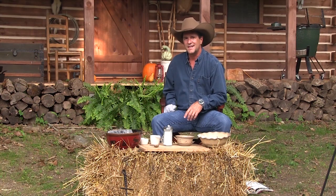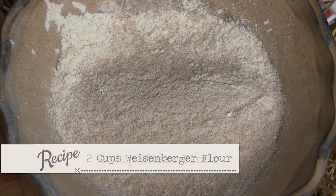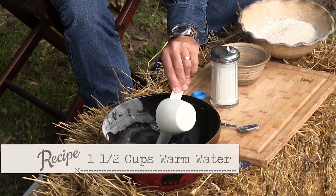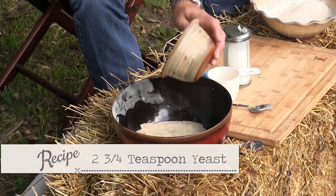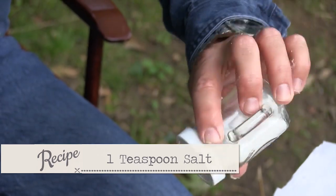All right, here's the basic ingredients. It's really so simple. You got 2 cups of Weisenberger white flour, and then some white wheat flour or some wheat flour. You're gonna need a little bit of salt, a little bit of sugar, and a cup and a half of warm water. 2 3/4 teaspoons of yeast. I'm gonna come back and get that working with just a pinch of sugar. About a teaspoon of salt in here. Let that work.